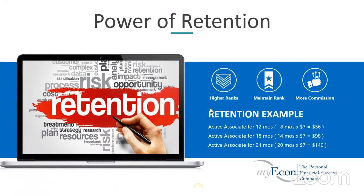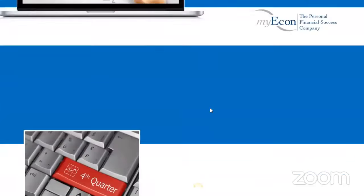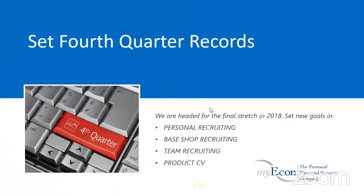And that's the power of retention. The greatest strength in myEcon over the years has been retention. So it's great to recruit a lot of people fast. It's great to make income, but let's start hitting retention. And let's see our income start to multiply rather than just add, okay? So let's get it done. And it's going to be an exciting 2019. All right, let's talk about our next quarter.